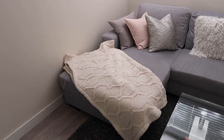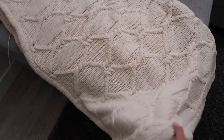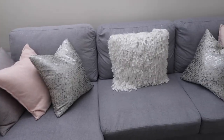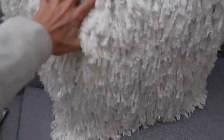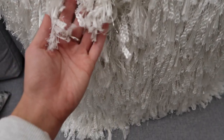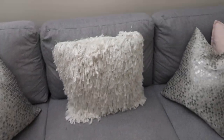This blanket is from HomeSense. I get questions on it a lot, and everyone always compliments it when they come here. And then as far as pillows, they're all from HomeSense. This one, it's really cute. I didn't really have a place to put it. I wish I would have bought two because it has little sparkles and glitter. I only bought one, so I keep it there.